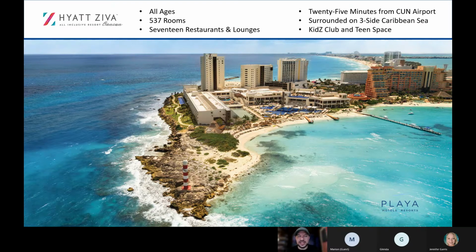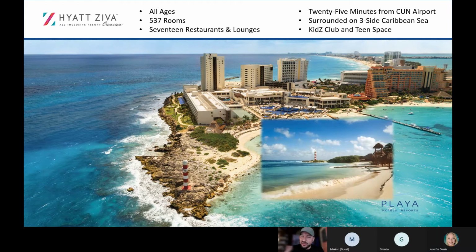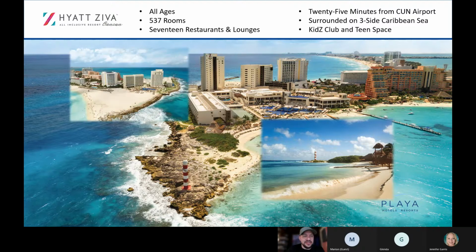And we have a rooftop pool that's specific to our turquoise guests. Now, our turquoise guests will be adults only, and that's all butler service. And we'll touch on that in a moment. We have two amazing beaches here as well. So here's the one side of the beach that you see. And the other side, very, very expansive.